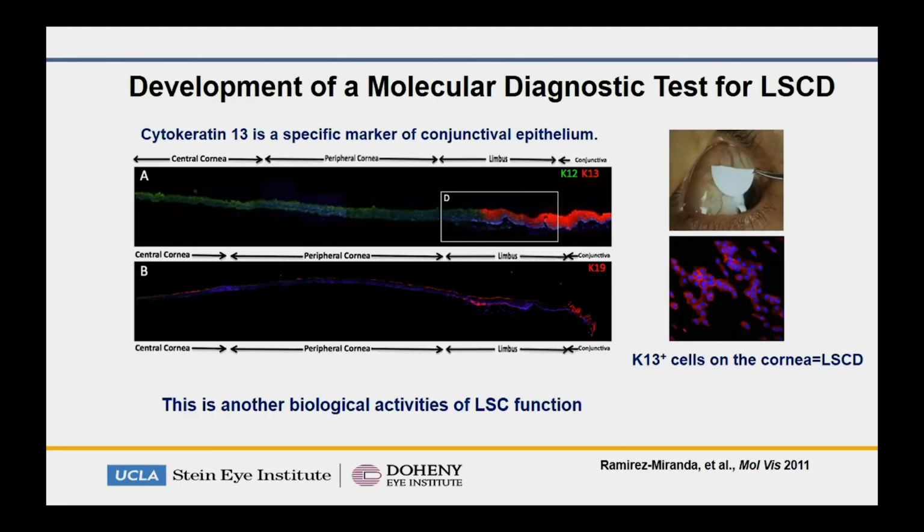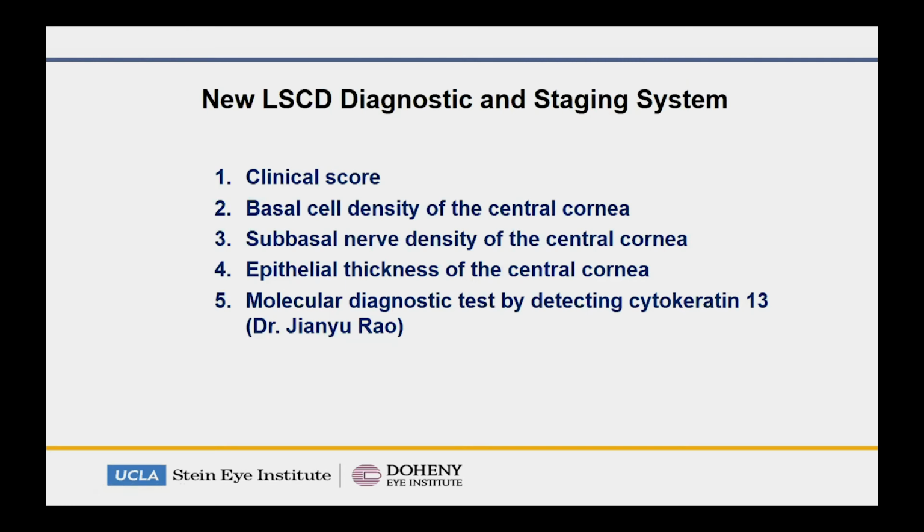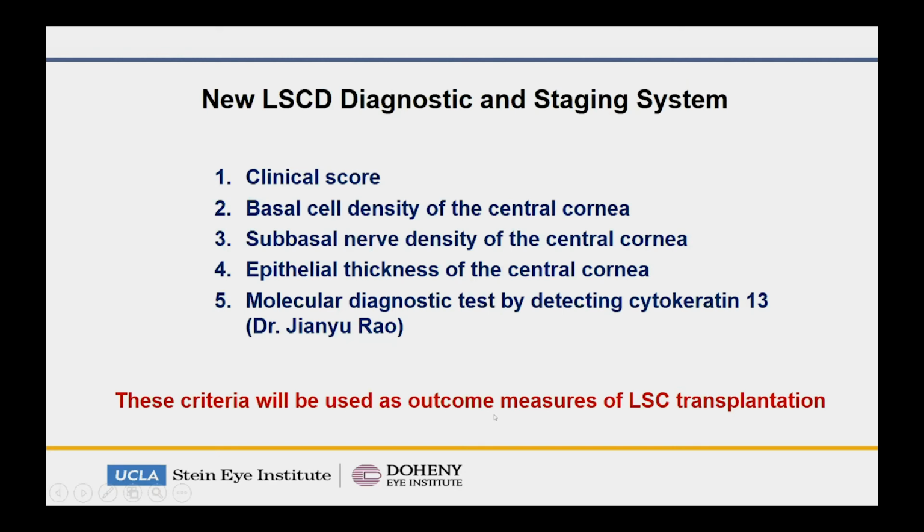A molecular diagnostic test also is essential to confirm the diagnosis of limbal stem cell deficiency. We found that keratin 13 is a specific marker of the conjunctival epithelium. By sampling the ocular surface on the cornea and on the conjunctiva, the cells can be subjected to immunohistochemistry staining, and K13 positive cells on the cornea could signify limbal stem cell deficiency. So, based on our findings, clinical scores, basal cell density, subbasal nerve density, epithelial thickness of the central cornea, and molecular diagnostic test using keratin 13 as a marker could be used to diagnose and stage limbal stem cell deficiency. And these criteria will be used as outcome measures of our ongoing limbal stem cell trial.